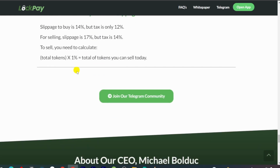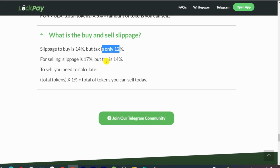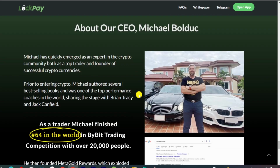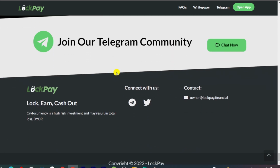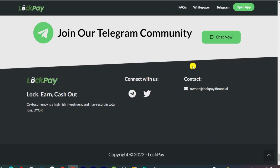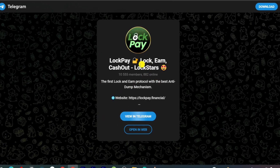And then the buy and sell tax is right here. So buy is 12% and the sell is 14%, but you have to adjust for the slippage. So it's 14% and 17%. If you scroll down, you can see this is the CEO. They explain a little bit about the CEO and his reputation. And if you scroll down, they only got a Telegram group. You can see the Telegram group got quite a bit of users and quite a bit of people online.